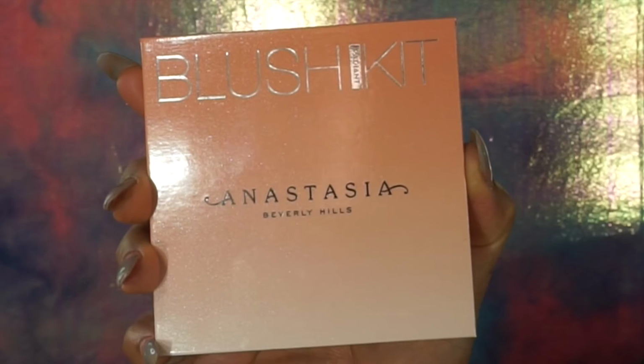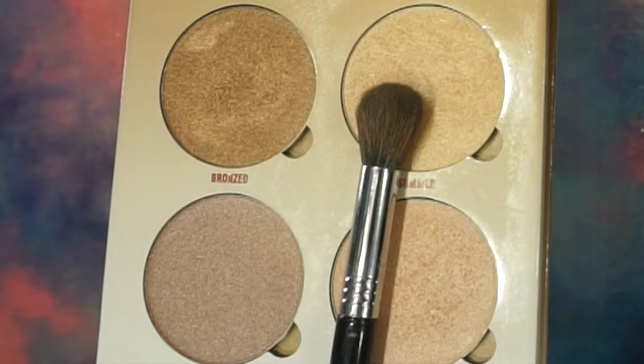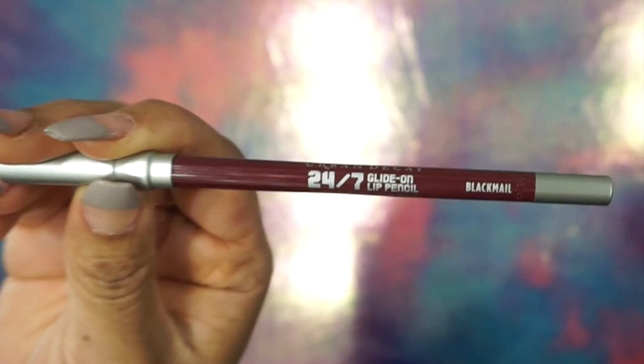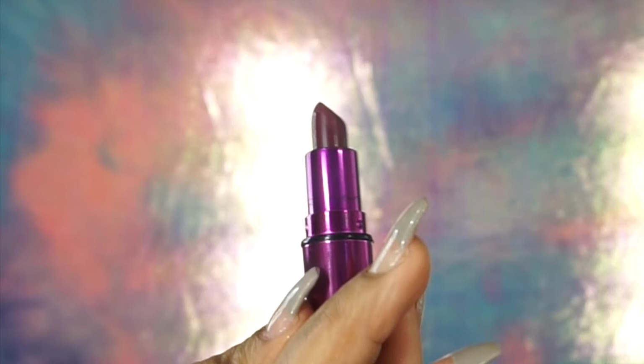For blush, I'm using Anastasia Beverly Hills. And I'm also using the Anastasia Beverly Hills Sun Dip Glow Kit for my highlighter today. I'm using Urban Decay's 24/7 Glide On Lip Pencil in the color Black Milk to line my lips. And for lipstick today, I'm using MAC's color Rebel.